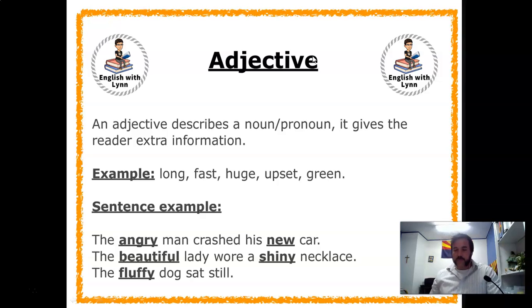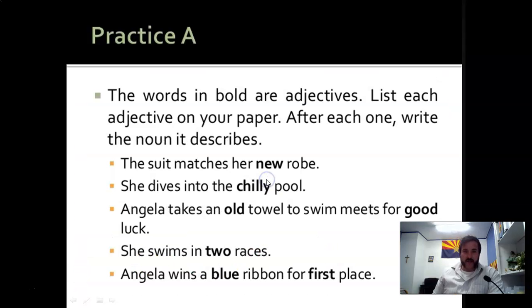Here you can see a bunch of different adjectives that modify or describe nouns. Which man? The angry man. Which car? The new car. Which lady? The beautiful lady. Which necklace? The shiny necklace. So on and so forth.